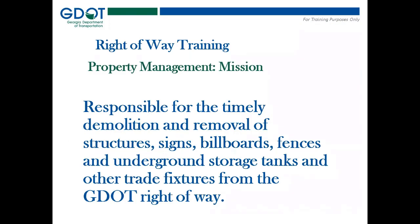So the property management mission is that the department is responsible for the timely demolition and removal of all structures, signs, billboard fences, underground storage tanks, and other trade fixtures from the GDOT right-of-way. As part of the certification process near the end of the acquisition phase, it has to certify that all the improvements and structures that are on the acquired right-of-way are removed, and so that the areas are cleared for construction.